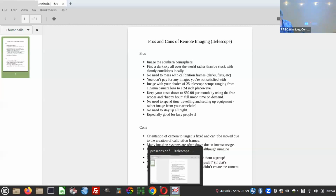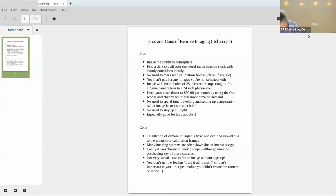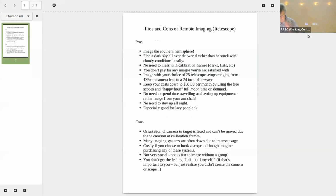Okay, and I drew up a little list here. Pros and cons. F11. So the pros. You get to image the southern hemisphere. You can find a dark sky all over the world rather than being stuck with your conditions locally. No need to mess with calibration frames. This is a little eye telescope specific, by the way. You don't pay for any images you're not satisfied with. Of course, in my situation, that doesn't apply since I'm getting the free moon time. Image with your choice of 25 scopes, ranging from 135 millimeter camera lens to a 24-inch plane wave. And again, keep your costs down to $50 per month.